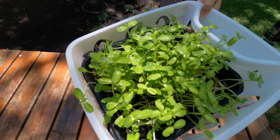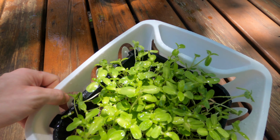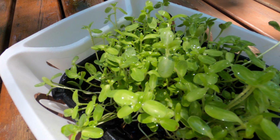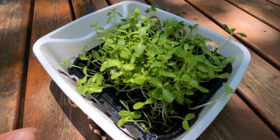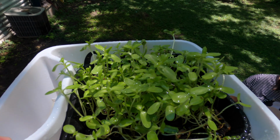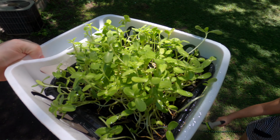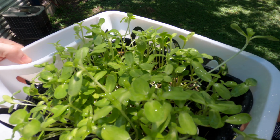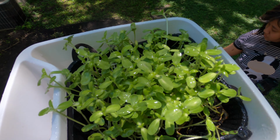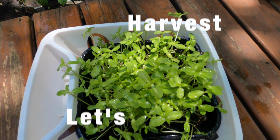These are our sunflower sprouts, day 10. We're gonna harvest them today and cook them up. I'm not sure what we're gonna make, but we probably could have harvested them a day or two ago, but they look really nice. They're tall, they're healthy, and they're ready to be eaten.